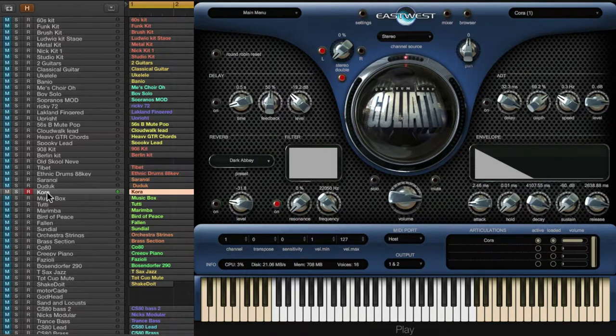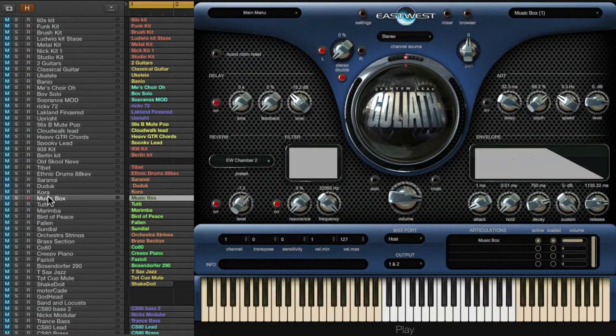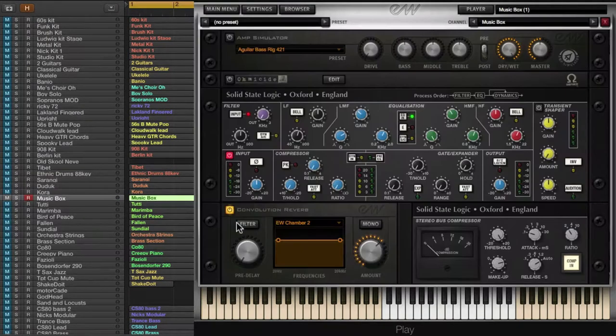What I like about how they captured this is that you have both the pluck and then the sort of glancing finger blow, where you're not plucking it so much as you're rubbing it with your finger, which is beautiful. As we get into mallet instruments and things, we have a music box. A little bit harsh in that mid-range there. May want to play around with that a little bit.